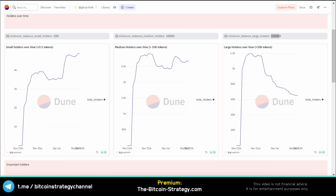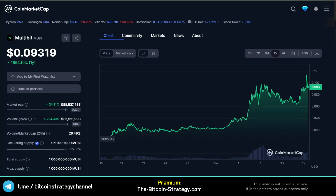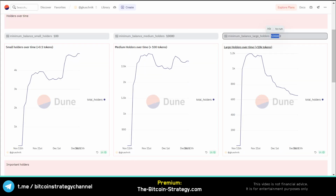I promised you some information that most people don't know about, and that information is directly here behind me. On the left side, we've got the number of Multibit token holders that hold at least 100 tokens. So at the current price, that's $9.31. In the middle, we've got the number of wallets that hold at least 10,000 tokens. So that's a bit under $1,000. Now on the right side, we've got the number of wallets that hold at least $10,000 worth of the token.